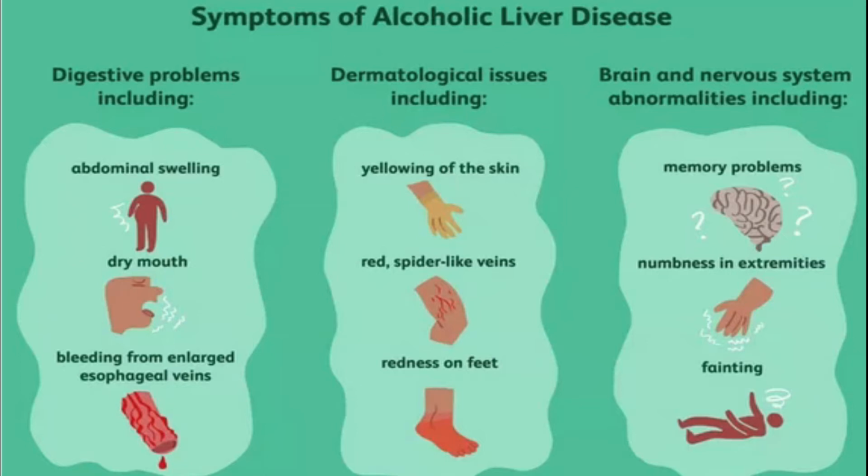In order to start this video, I really want people to understand that most liver disease is caused by alcohol, for example, or drugs, or you can even just get fatty liver from eating too many processed foods and things like that. But let's go over what happens.